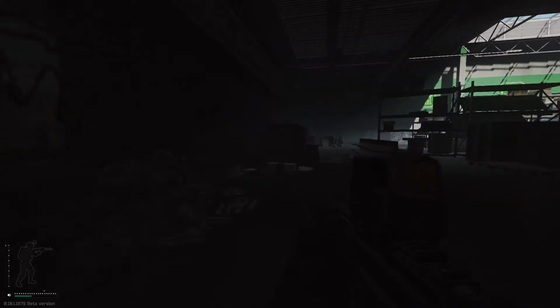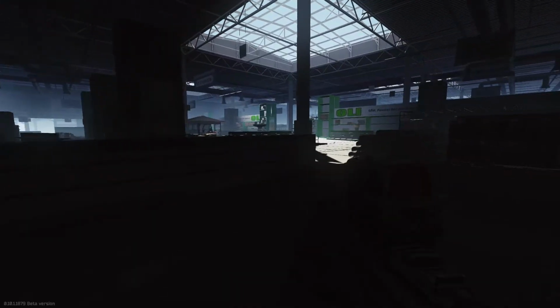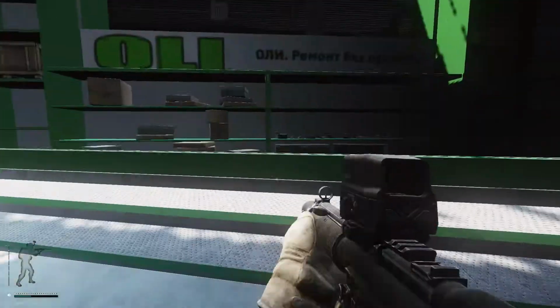So there's another heavy duty racking set there. And yeah, so that's kind of the Ultra spawns covered. We're then going to move on from Ultra and we're going to head to the back of Goshan.